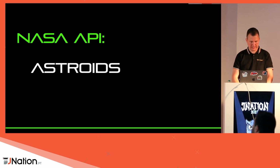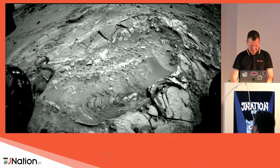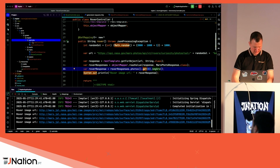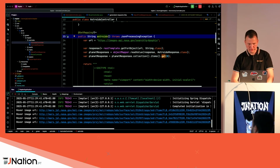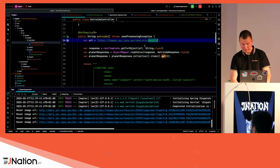And there's an API for that, an asteroids API. I will switch to asteroids. And again, we have a controller. We're calling an API, and we can search. For example, the comet APOD. Yeah, so we are going to do this.